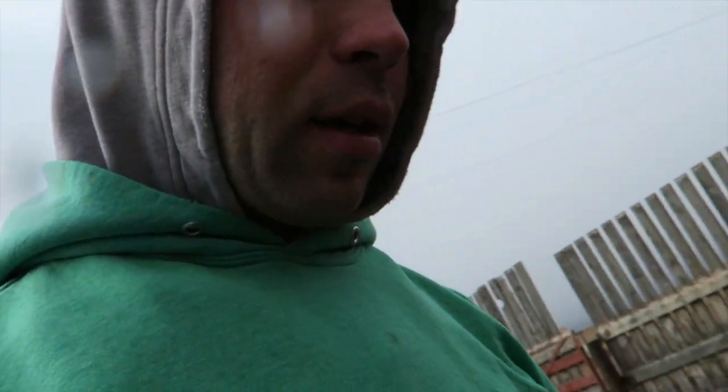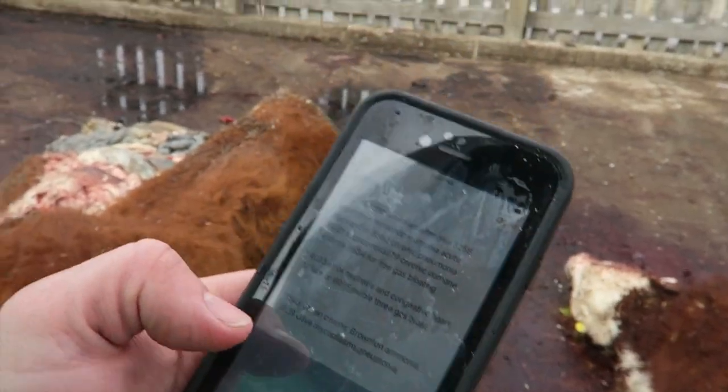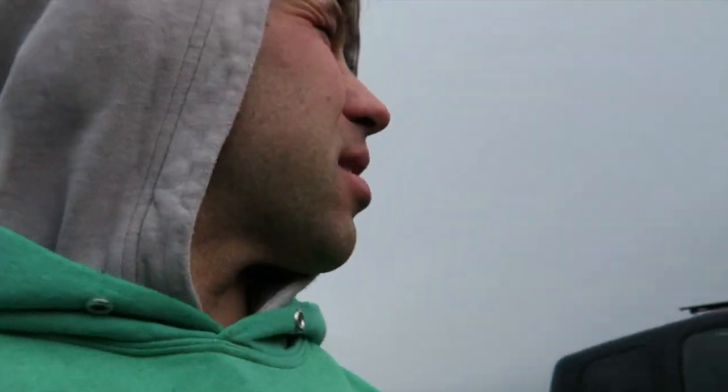.15, .48 green, chronic bronchopneumonia. .31, .23 olive, mycoplasma pneumonia. Oh, not bad. Chronic brown town pneumonia. I hate it when cows get chronic brown town pneumonia. Oh, that's the worst. There's like no treatments.